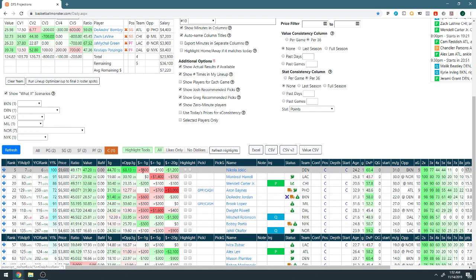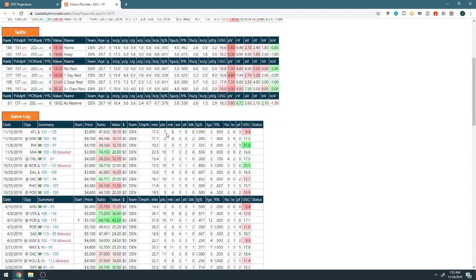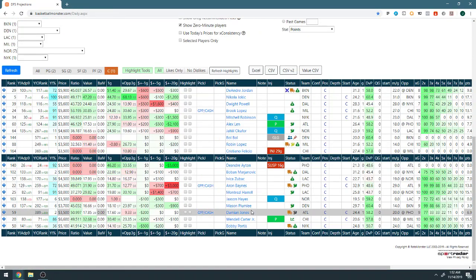Center. Let's see our price changes real quick. Bobby Portis down in price. Not a bad punty play for a bounce back type game. Wendell Carter Jr. way down in price. Always injury prone. Always injured. Still not a bad play. I like Mason Plumlee, surprising. I play Plumlee a lot. He's a sneaky, cheap, consistent play. Fairly consistent. So I do like Plumlee.